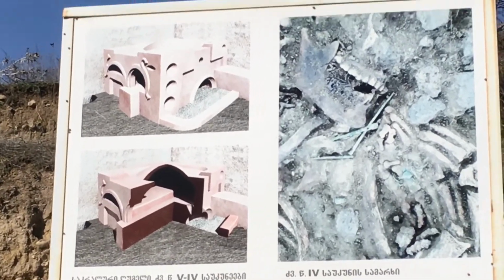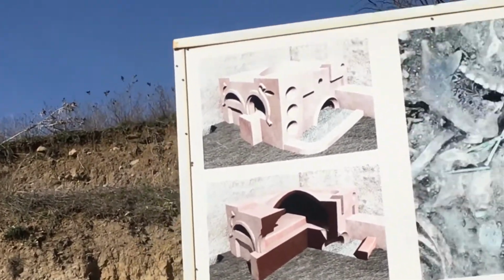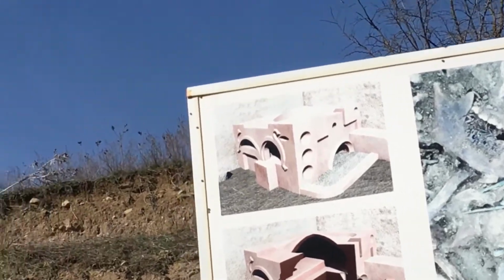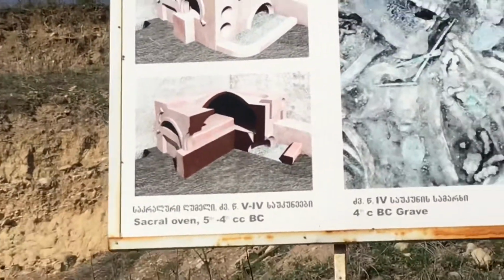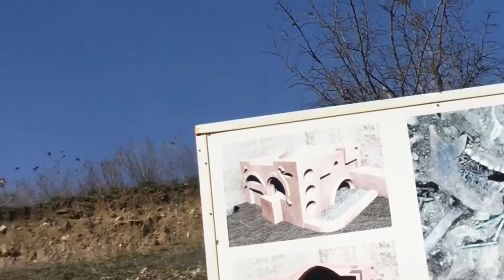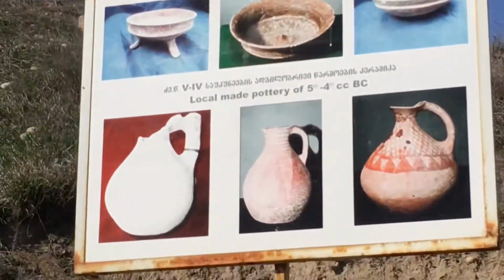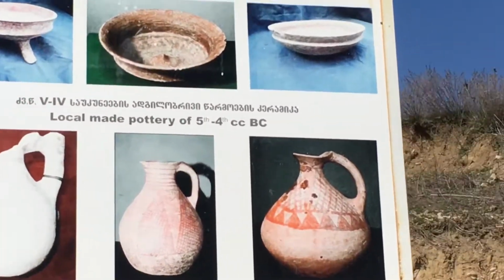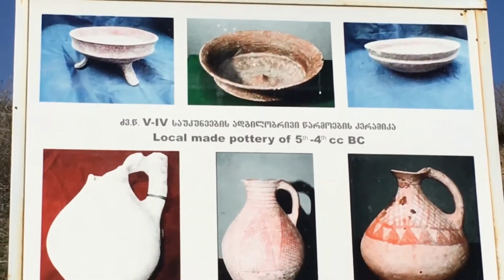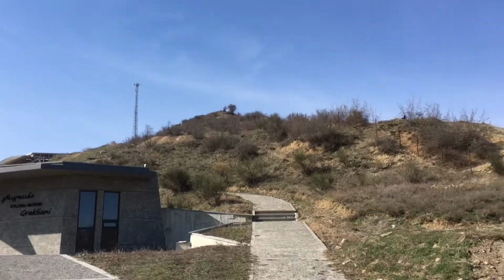Okay, so this is an open movement. What is that big meat here? Everything, cows, yes, cows, and very often they have deer meat and wild boar. Yes. Okay, those jars belong to the 5th, 4th century BC, but all of them are completely here. So this is Professor Licheli's museum.